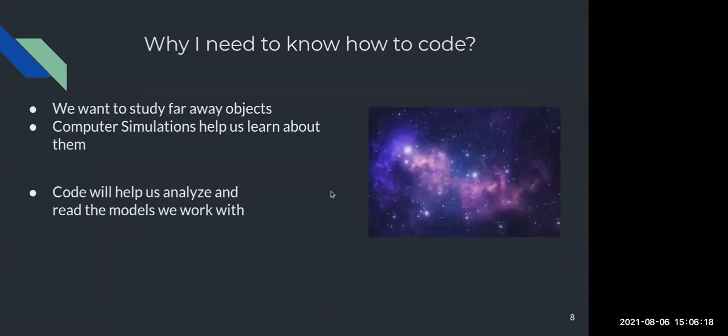Why I need to know how to code. Since objects we want to study are far away, we can't study them directly. So we have computer simulations to help us learn more about them. Code will help us analyze and read the different models that we work with.